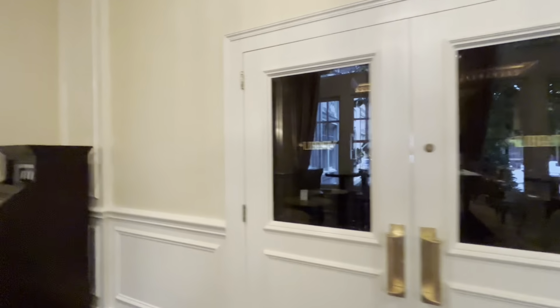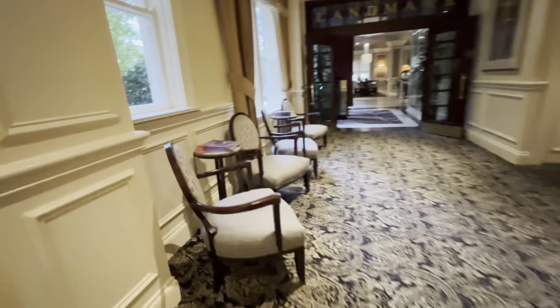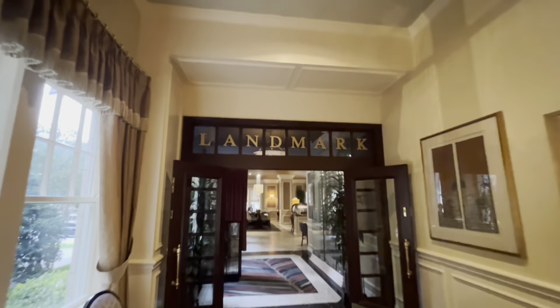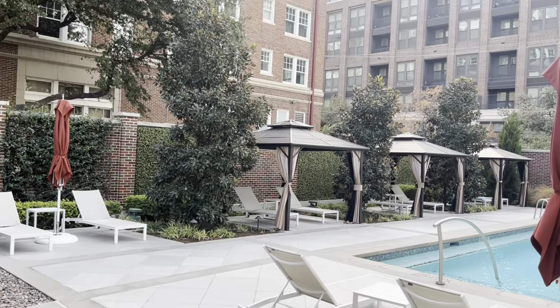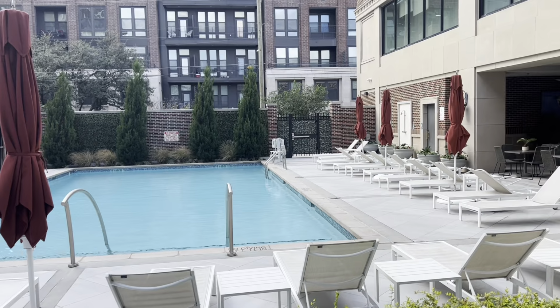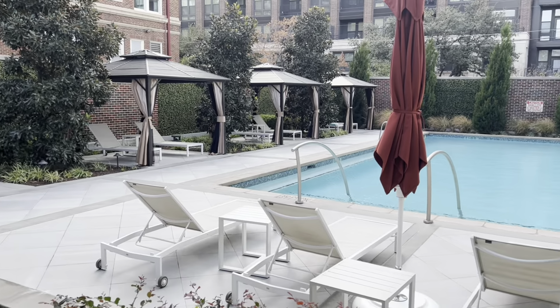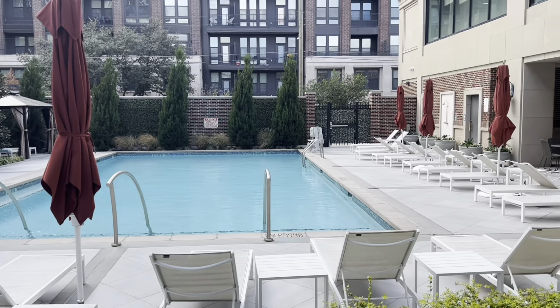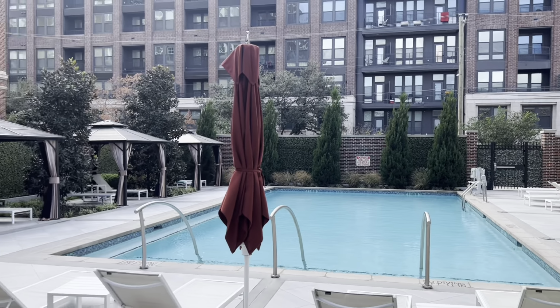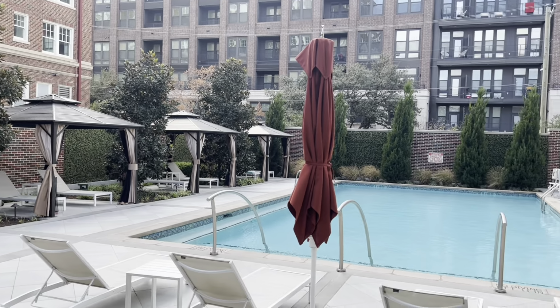Then you have the library bar right here, which is just hopping at night with live music and piano and saxophone. Really, really cool. Free coffee bar area right here every morning. And then, of course, the Landmark Hotel restaurant, which I told you about. We'll touch on that in the other video, but right now I want to take you out to this pool area so you can see this. Another great addition to this hotel property. It gets hot here in Dallas, so you'll really appreciate this. And again, another reason I think this is great for family travel as well as business travel. Just such a great property. I love the way it's laid out.